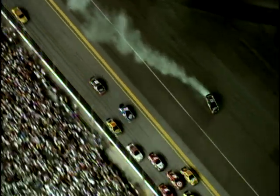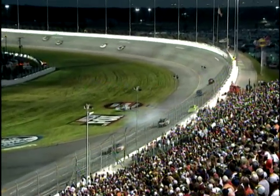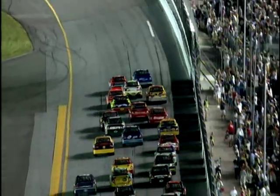There goes Bowyer. Hang on to it. Just hold it. Nobody's down there with you. Go, turn left. Turn left. There we go. Caution. All right. We'll be fine. We'll get some tires. No problem. Ryan Newman led after the caution, but then another new leader emerged.